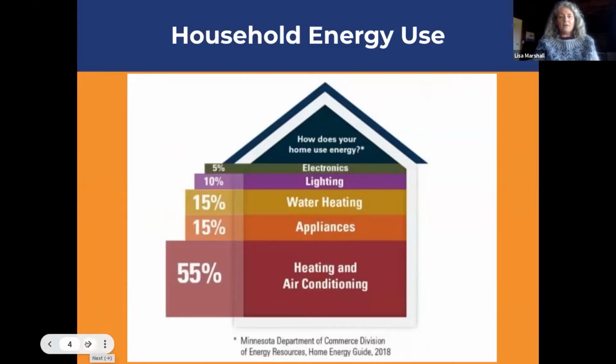So when we look at how we use energy in our houses, we can see from this graphic, this is Minnesota, but it's not too different than New York, another cold climate state. The majority is heating and air conditioning, and actually most of that is heating. I need a different graphic that really shows that air conditioning is a tiny sliver. A lot of New Yorkers don't have any air conditioning, me included. So it's mostly heating. And then our water heating is also a big piece, about 15%.